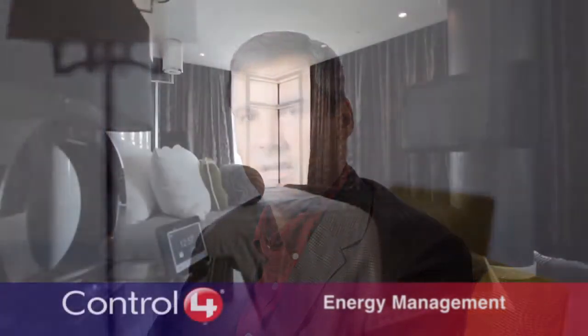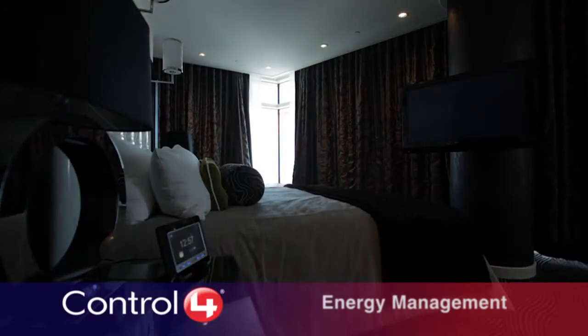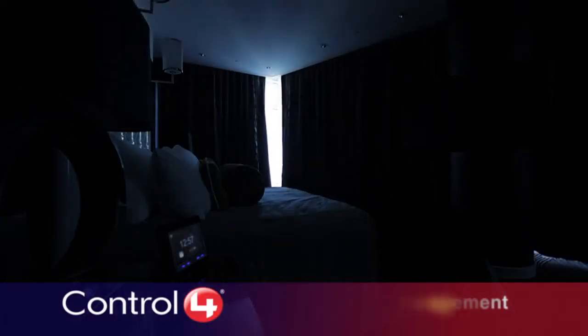In addition to the guest experience for comfort and convenience, hotel developers and operators, of course, are concerned about being eco-friendly and the environmental aspects. So enabling all-off scenes, green buttons or modes so that the guest or the hotel can take advantage of when the room's not occupied, or comfort settings that maximize energy conservation. That's all part of what we enable through our technology.